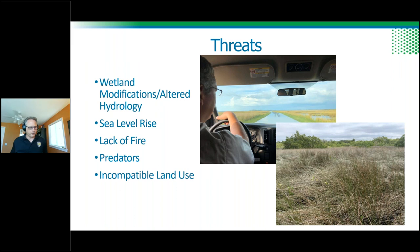Lack of fire in the south, particularly in Florida. Marshes are a fire adapted system, and fire helps to control the woody vegetation coming in. Predators are often a problem once that woody vegetation comes in, or the remaining high marsh gets close to it, which pushes the birds closer to woody vegetation where predators hide, and then all sorts of incompatible land use. Next slide.